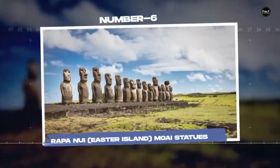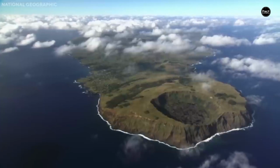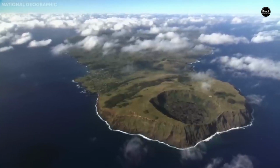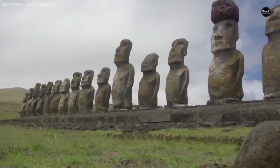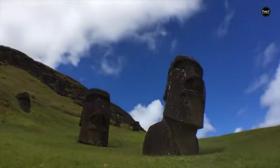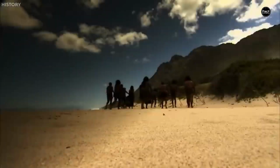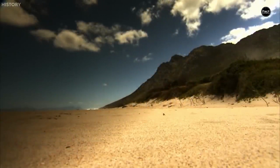Number 6. Rapa Nui, Easter Island, Moai Statues. The Moai statues of Rapa Nui, also known as Easter Island, are some of the most iconic and enigmatic archaeological finds in the world. These colossal stone figures, with their distinct elongated faces and large heads, were carved by the Rapa Nui people between 1250 and 1500 CE.